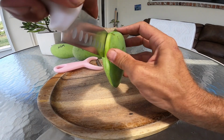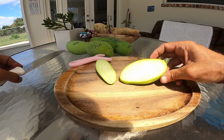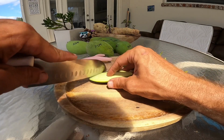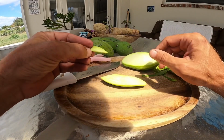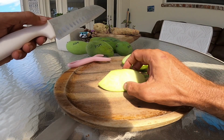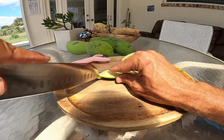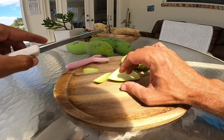So all I've done is peel one side of it, just so you can see inside. This is that Kiao Savoy, and I'm expecting this to be crispy and mild. Which it is, a little bit tart. It may be that I cut this one just a little earlier than was ideal, but I wanted to have it at the same time as the other ones.